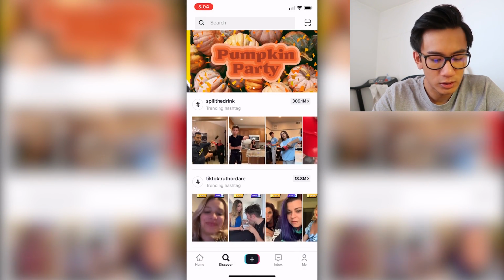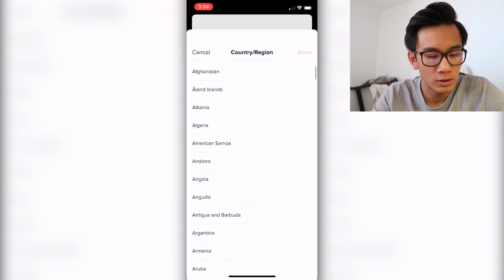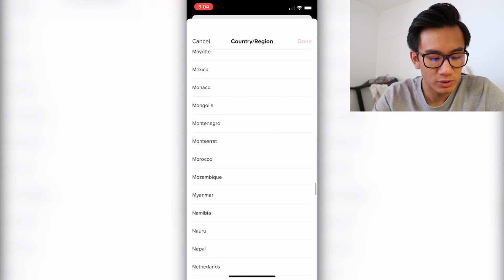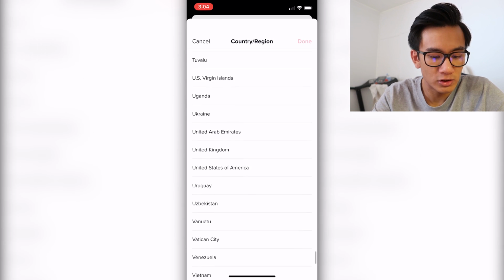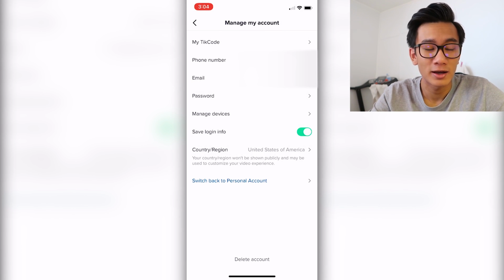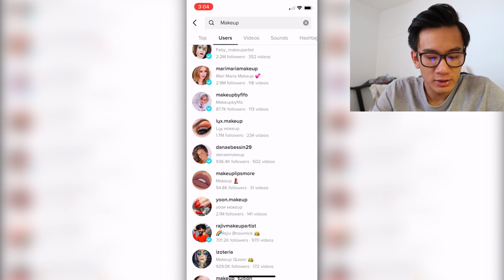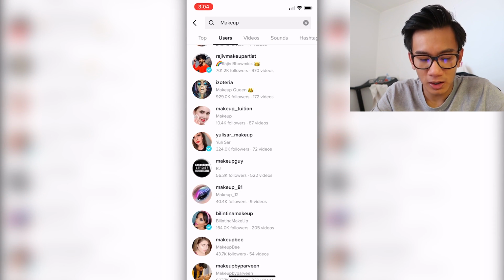Interesting. And a tip is, what I'm going to do, I think I might actually change my country region to United States, because that's where TikTok is really big. And I want all my content to be shown to people in the United States. So that's another quick hack that I just discovered and I'm going to share with you guys right now. But as of right now, I can't see makeup. It's probably taken, but I'm going to go ahead and check on my computer. Let me see if it's taken. Because if not, that's insane.